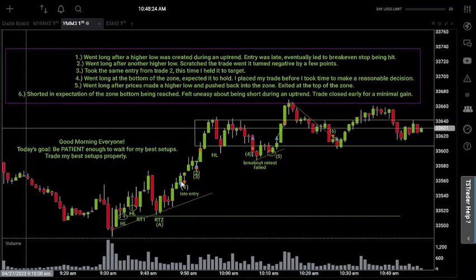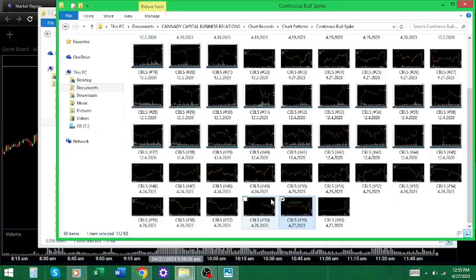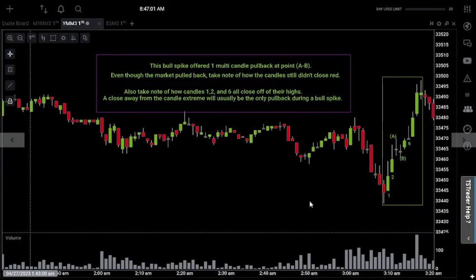You don't really look for multi-candle pullbacks because they're very unlikely in a spike. More than likely, the candle spike will have a long tail wick, and that will be your pullback. So the pullback happens within the candle. So let's actually go to our records and let's break that down a little bit and give a little bit of detail. This is an example that happened this morning during the London session at around 3 o'clock.